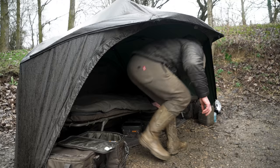Typical winter fishing, typical gravel pit fishing. You've got to be bang on them to be catching them. So, I'm gonna get this down and head over there.